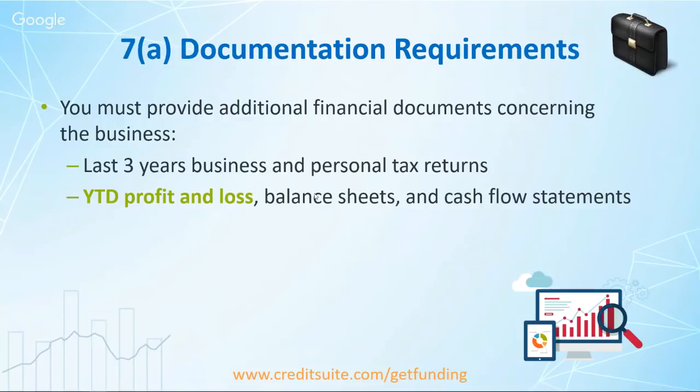Year-to-date profit and loss statement, balance sheet, and cash flow statements. All this shows money on hand. It shows how the business is managing its cash flow. Again, all you have to think about is all of this.